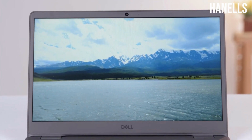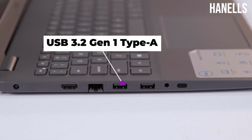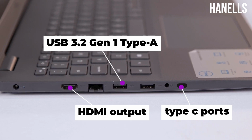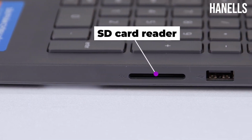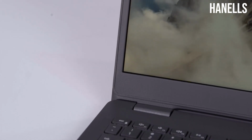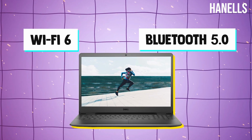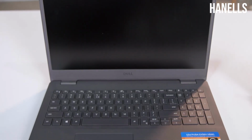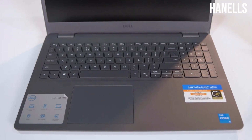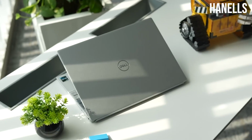The Inspiron exercises restraint with I/O, but includes essentials like USB 3.2 Gen 1 Type-A and Type-C ports, an HDMI output, and an SD card reader. I do wish Dell left room for a USB-A port on both sides, though, for added flexibility. Connectivity capabilities prove solid, with speedy Wi-Fi 6 and Bluetooth 5.0 handling wireless duties. So the Inspiron 3501's design checks all the boxes thus far, delivering a practical portable package.